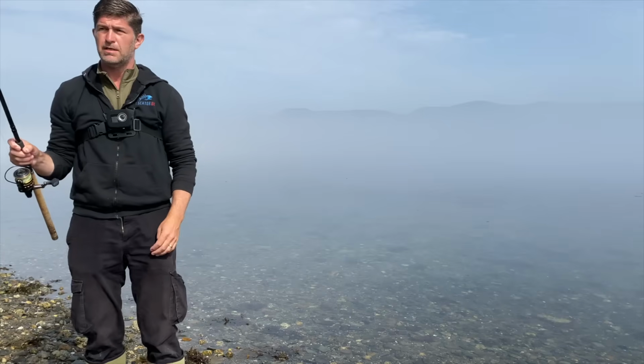Now just because I got fish here the last time doesn't mean there's going to be fish here today, and that's the thing with mackerel fishing. Mackerel, they follow the bait, and if there's no bait fish, there's quite honestly no mackerel. Now I've not put a line out yet, so I don't know if there's any mackerel here. So let's see if there's any mackerel about and we'll get some fishing done.